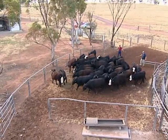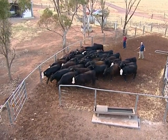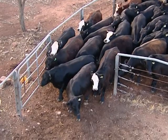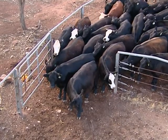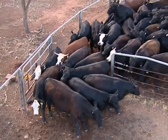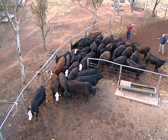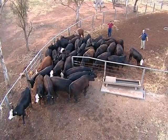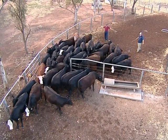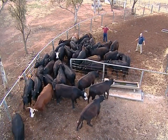The handlers have another go. They stand back a bit from the mob, effectively preventing the back cattle escaping. Yet, still little pressure is applied to the lead cattle, and there's not a lot of incentive to go through the gate. Some turn to face the mob and want to come back through the gate. Even applying more pressure at the back of the mob would not fix this problem. These handlers need to think about positioning themselves better.